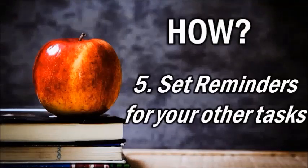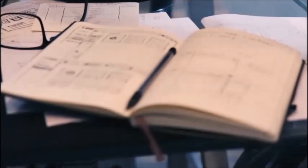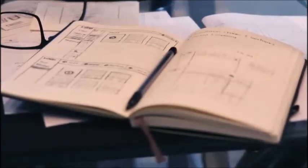The last tip is to set reminders or alarms for your other tasks. In that way, you won't have to worry or think about your other tasks anymore. And you can now be more focused on a single thing, and that is studying.